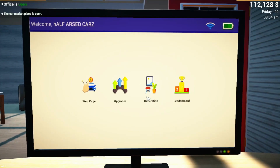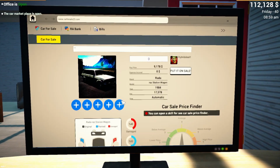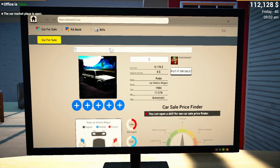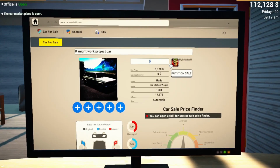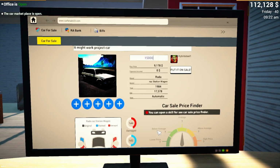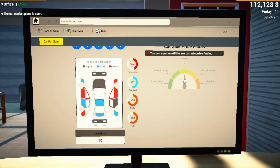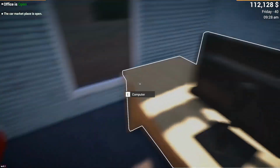Like I said, I bought this from scrap and then I drove it over a hill. So I was fine. So let's put up a picture of it. It's a really dark picture. I'm just going to call this my work project car, we got it for 9. I'm going to put this up for 15,000, not 150,000. It's got damage, it's got dirt, it's got fuel problems, it hasn't been painted properly, but we're going to put it up for sale anyway, and all is good in the hood. So that could be up for sale.